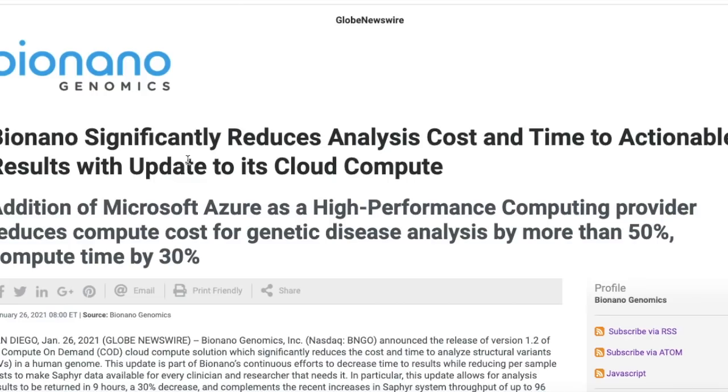So this is very good news to all of the researchers, clinicians, and even Bionano Genomics, because they are doing their best to make the Saphyr product the most cost-effective and efficient product, so that when the researchers and clinicians in all of the doctors' offices end up receiving their Saphyr, they're going to be able to create massive value to their patients by just using the Saphyr in their everyday use.